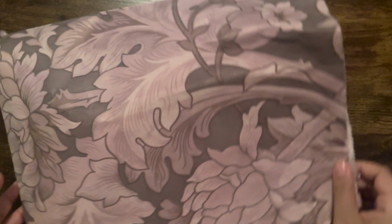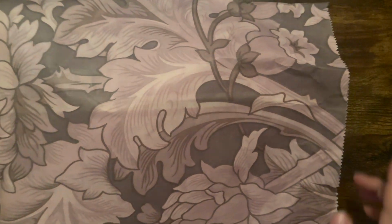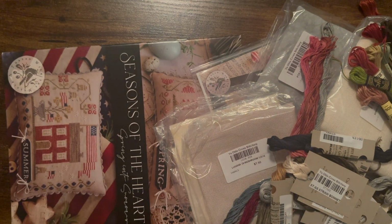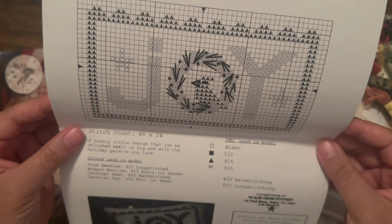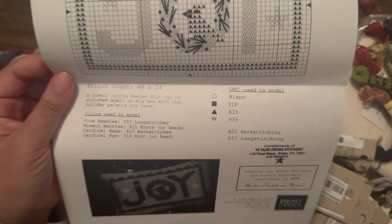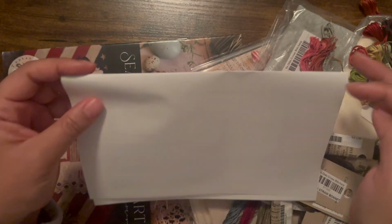On to the haul. So this is the bag that I got from the shop. I'm just going to dump everything out because it's a paper bag and I'm going to minimize the crinkle. So here comes the crinkle. Oof. All right, that was not too bad. Nothing else in there. I just noticed this is super cute. There's this little freebie chart tucked in here. I probably shouldn't show you the whole chart. Oh wait, it's a free design. You can go online, so that's fine. So yeah, this is a super cute Bent Creek Designs freebie that was just tucked into the bag.